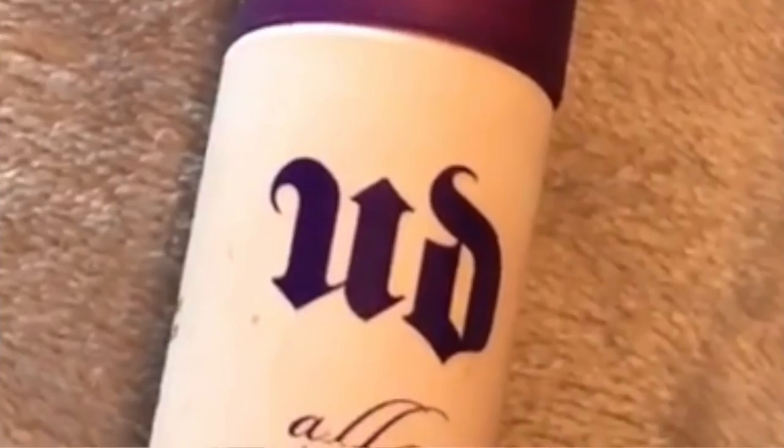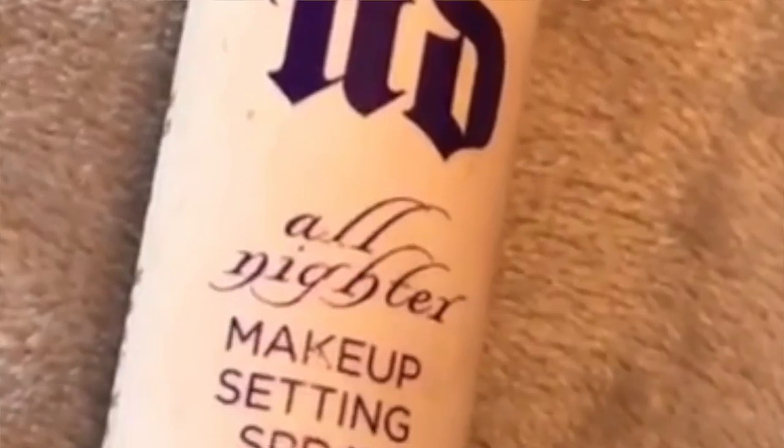Urban Decay All Nighter Setting Spray is still not something I like. I just don't get what the hype is. I constantly hear people talking about it, and I still don't freaking get why. So if somebody has any ideas, let me know.